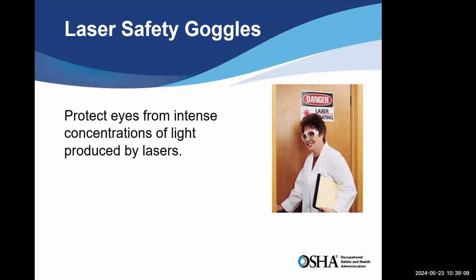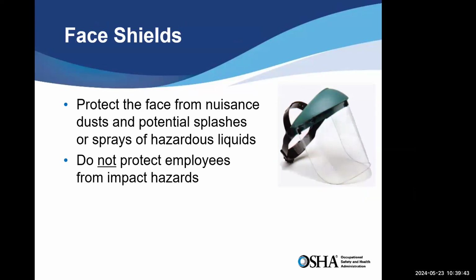Most safety glasses are not rated for laser safety. So if you do have lasers in your workplace, you need to make sure that they are appropriate for the lasers. They protect the eyes from the intense concentration of light produced by lasers. So safety glasses have a very specific rating if you're using a laser. So look into that as well, if that happens to be something in your workplace. Let's go to the next one.